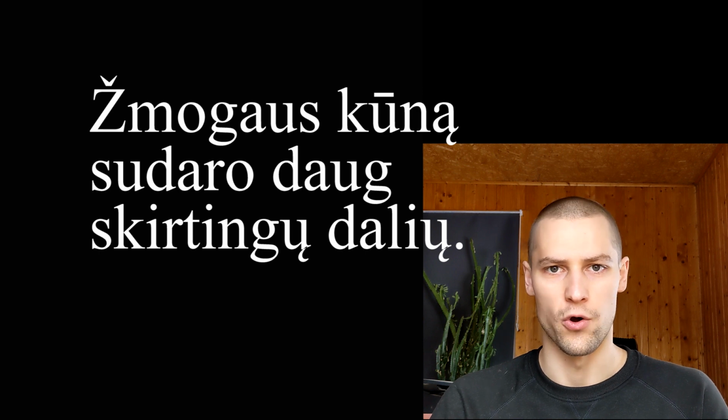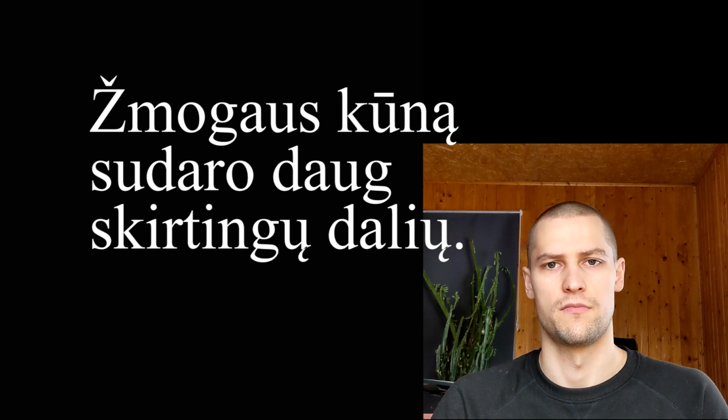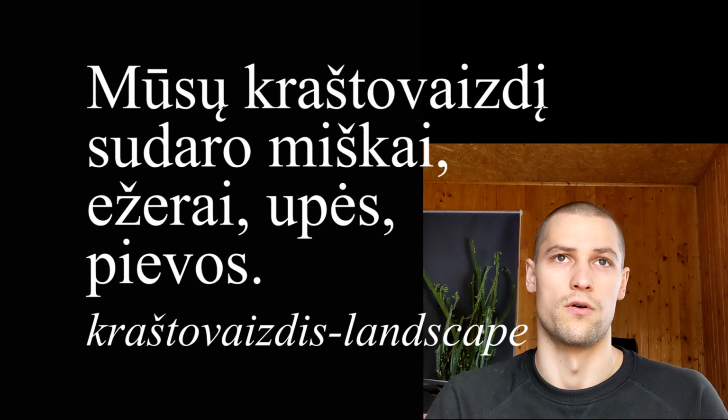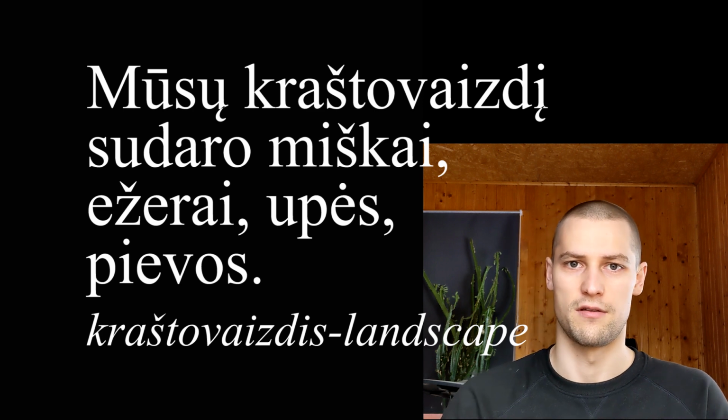And sudaryti can as well mean to consist of. For example, žmogaus kūną sudaro daug skirtingų dalių. The body of a human being consists of many different parts. Or mūsų kraštovaizdį sudaro miškai, ežerai, upės, pievos. Our scenery consists of, and I name it.